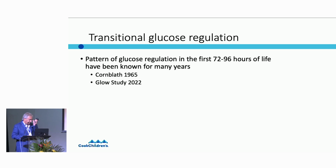So let's start off with transitional glucose regulation. The pattern of glucose regulation in the first 72 to 96 hours of life has been known for many, many years. Indeed, back in 1965, Marvin Kornblath first demonstrated that babies' blood sugars drop in the first few hours and then steadily rise over the next 72 to 96 hours. And in 2022, the GLOW study replicated this data.